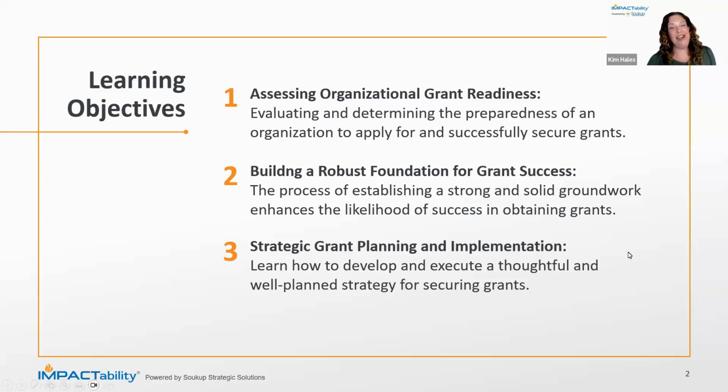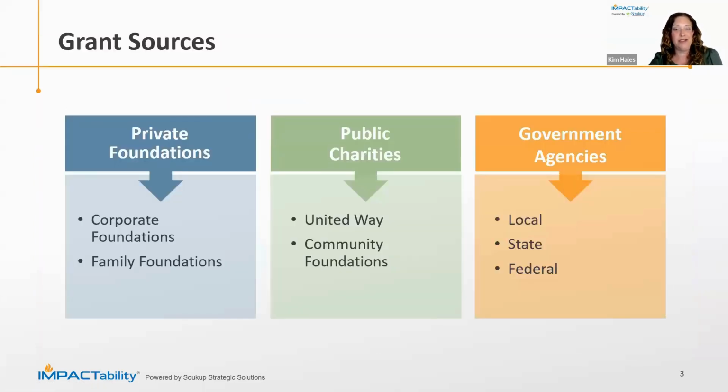So really the learning objectives today is for you to understand grant readiness and what that means for your organization, how you can determine if you're ready to apply for grants, for what types of grants you're ready to apply for, what you would need to kind of move to the next level. Really looking at how you build a foundation to be successful in your grant writing and in obtaining those grants, and also how to really build up a calendar for you to do throughout the year. And so by the end of this, hopefully you'll have at least some indication of how to move forward with all of these things. So when we talk about grant funding, we're talking about funding from several different sources.